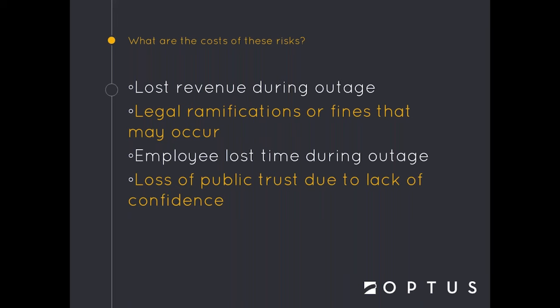Same thing with Target a few years ago when they were hacked into, not necessarily a system outage, but that loss of public trust can be very, very costly, and even many times more so than any revenue loss from the outage itself. So these are some of the key factors to be aware of as you're identifying those risks, associating costs for those risks, and making sure that you're prioritizing accordingly.